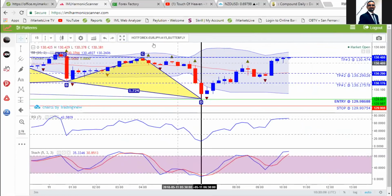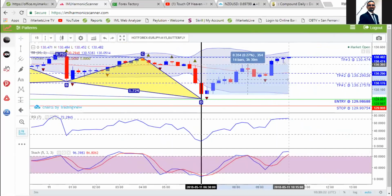Right. So in this case, look at it as Euro JPY, right? Basically, this actually hit the entry zone, it hit the Bollinger Bands, you got your fractal, it was oversold, and you got the cross on the stochastic. And look at the move with me. Let's take a look. Let's see what we got here. Wow, look at this. 35 pips. And if you might ask how you calculate it? Basically, this number you're seeing here is 354. You divide it by 10, you will get 35 pips.